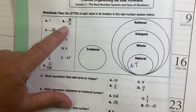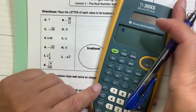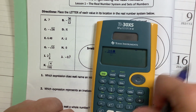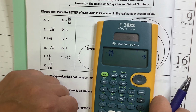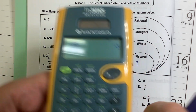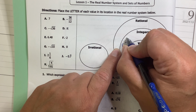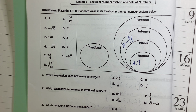B, negative 36 over 12. Well, let's take a look at what that is. Negative fraction, can you see? I hope you can see. 36 divided by 12, I believe that's negative 3. Yes. And negative 3 is an integer. It's a negative natural number. So I'm going to put B, negative 36 over 12 in the integers, because when I reduce it to lowest terms, it becomes an integer.